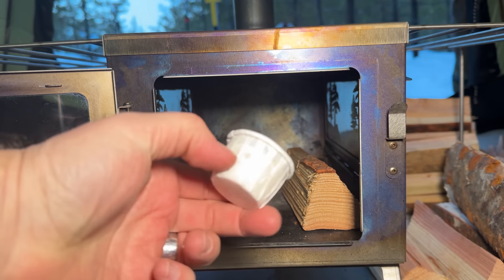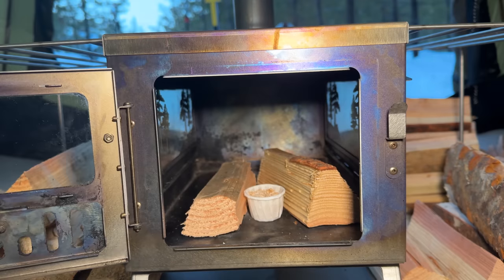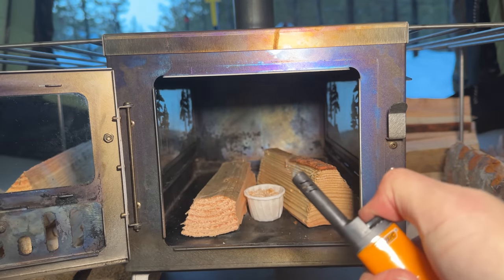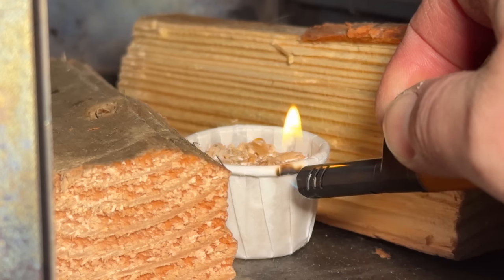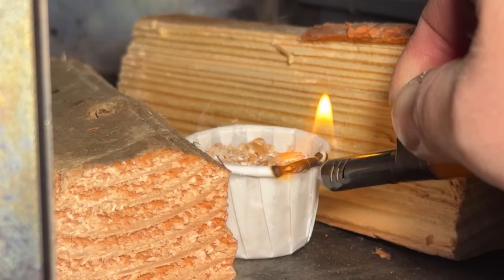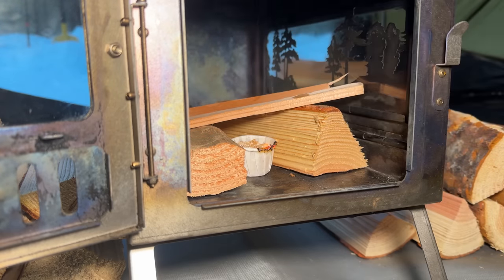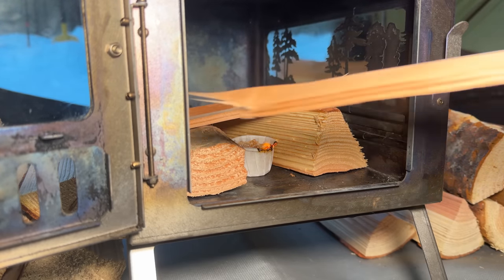Instant fire starter. Works great. Oh man, it is cold in here.